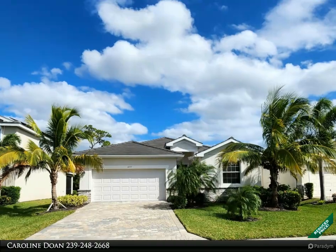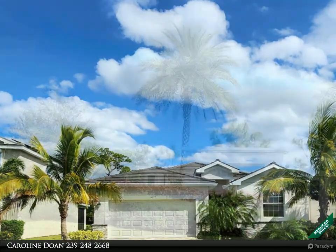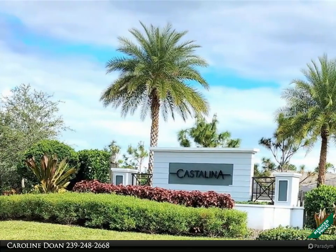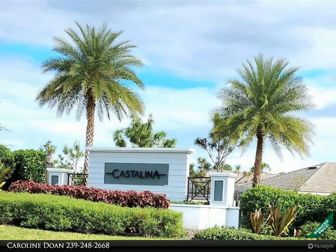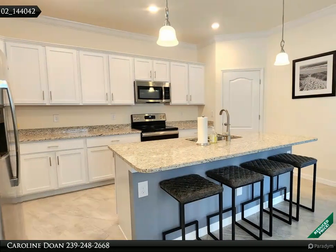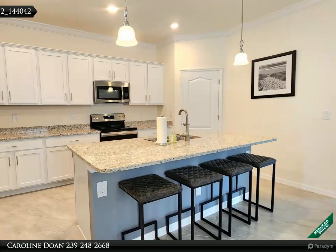Ready, set, move. This is the best priced 4-bedroom floor plan with a fenced yard in the community. Enjoy 2032 square feet of versatile living space, 4 beds and 3 full baths.